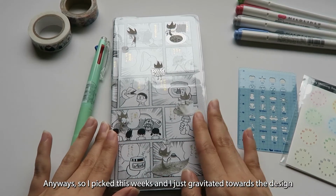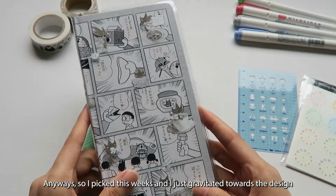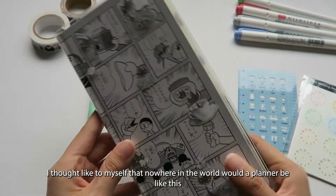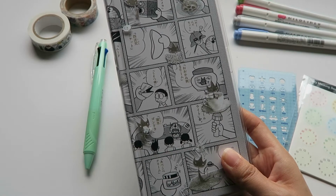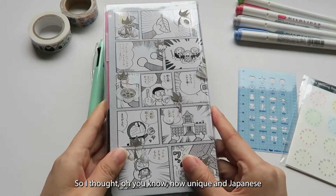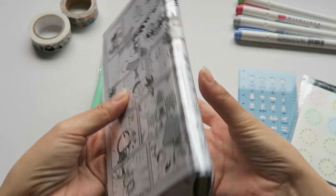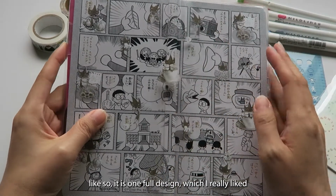Anyways, so I picked this Weeks and I just gravitated towards the design. I am not a big manga fan, but I thought to myself that nowhere in the world would a planner be like this. So I thought, how unique and Japanese, and I also like that when you open it up like so, it is one full design, which I really like.